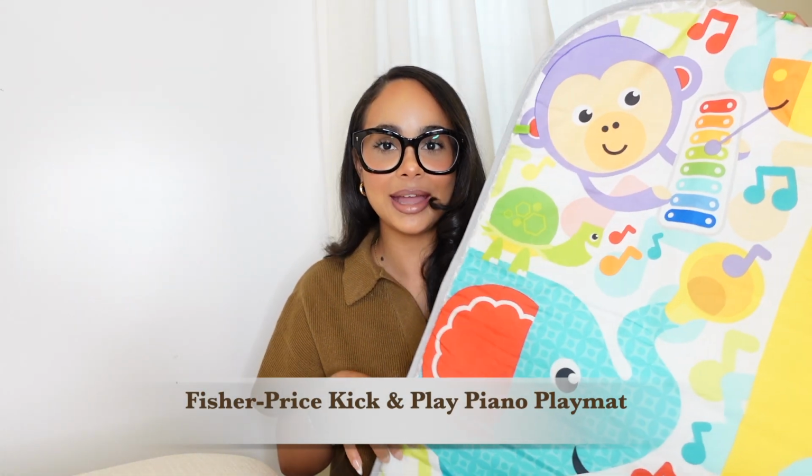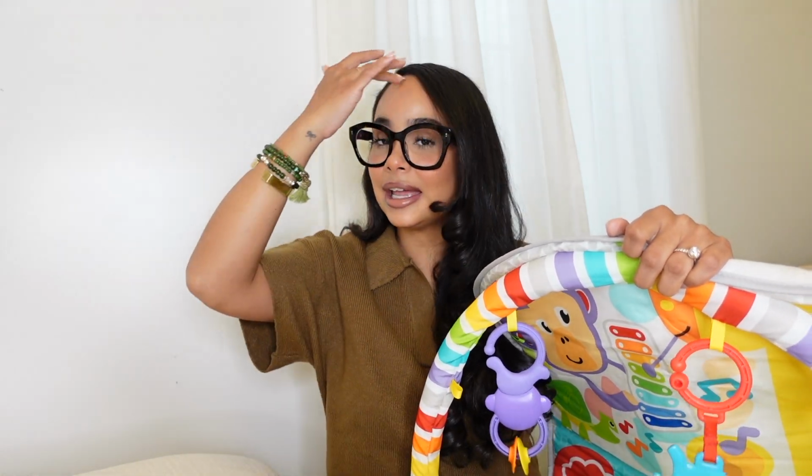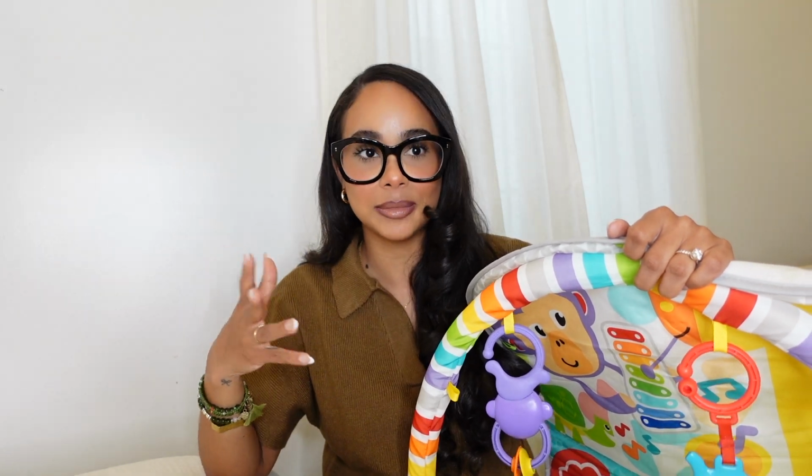Next toy, I'm sure you guys all have heard of this Fisher Price playmat. I don't have the actual piano with me because my son is out and he takes it with him because that's how much he loves that toy. I love this playmat because it grows with them. So I was able to start using it when he was on his tummy time, or when he was on his back, when he started rolling over, when he started sitting, and eventually even when he started crawling around. I know everybody knows the songs that get stuck in your head, but the hype is real. He loves the colors, how vibrant it is. He had so much fun.